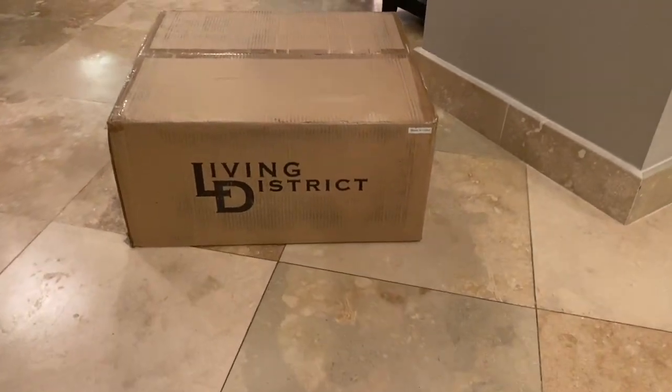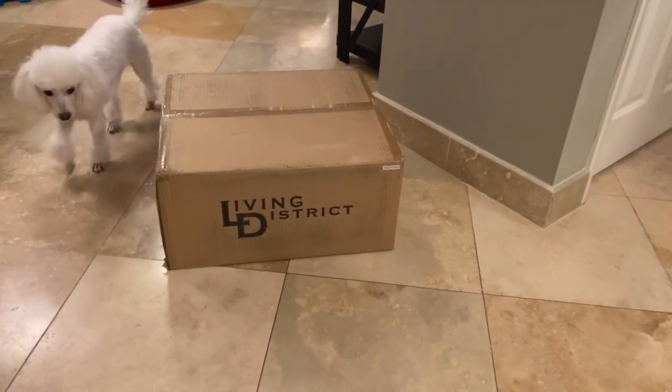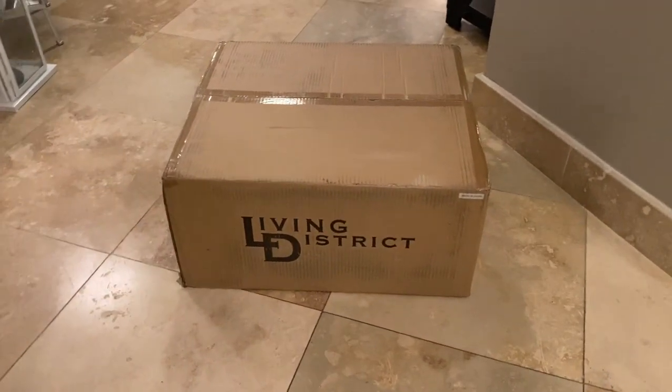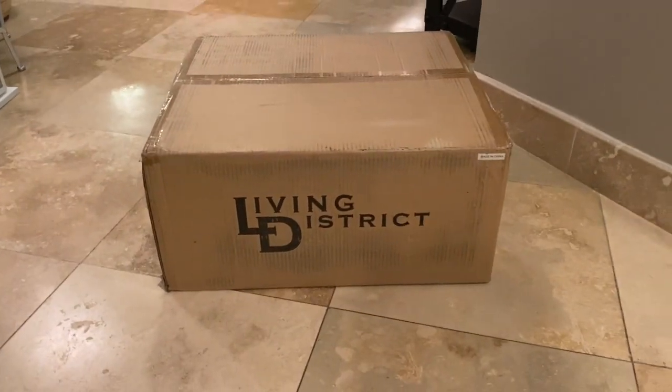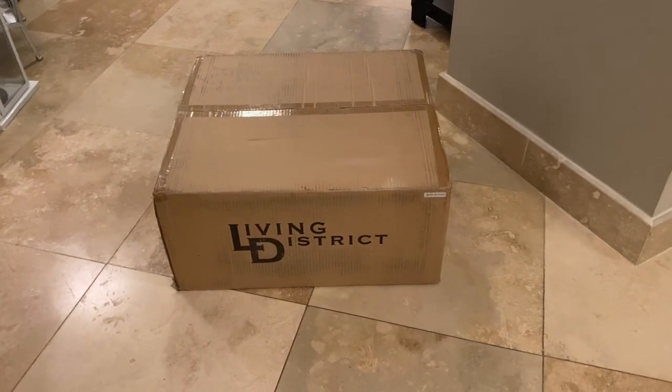Hey guys, my chandelier came in today. I ordered this from Wayfair about a week ago, I would say, and it is here today. I'm ready to open it up, get all the pieces lined up.